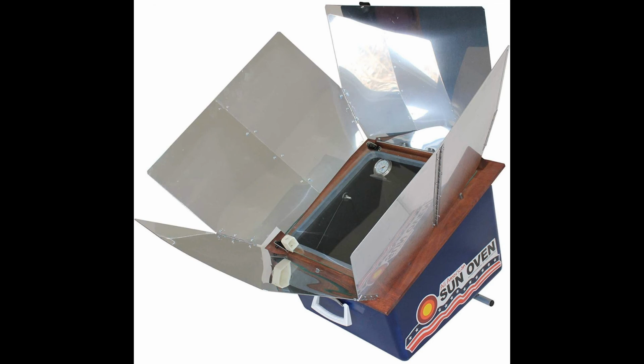5. Perfect for remote regions and poor societies. Solar stoves are great for people living in regions where there is inadequate access to petroleum and electricity. Additionally, this is perfect for poor societies since solar stoves are also easy to make.